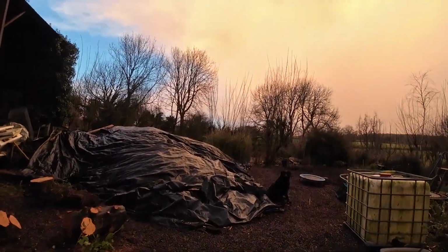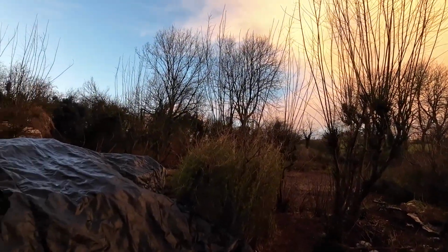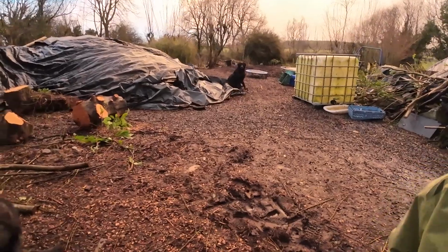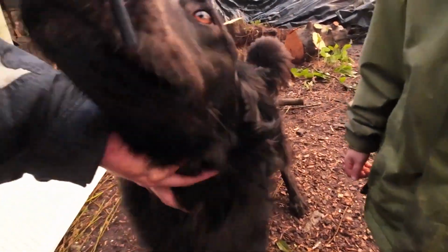Look how red the sky is. Sundown must be over there somewhere and these clouds are just illuminated. What do you think? Everything red? I've never seen it before. It's amazing. Oh yeah. He's keeping the old camera in check.